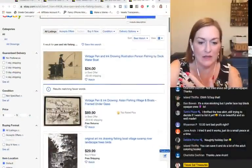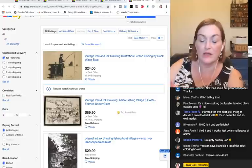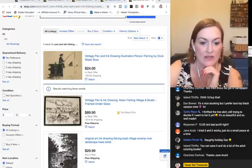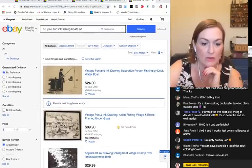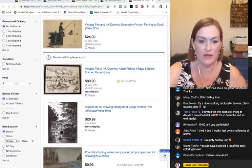So I couldn't read. Was that the one? One of them I couldn't read. There's another one in a second. I couldn't read the artist's signature, but that's okay. So, there's Fishing Village Pancake. Don't do that. He's pushing it.